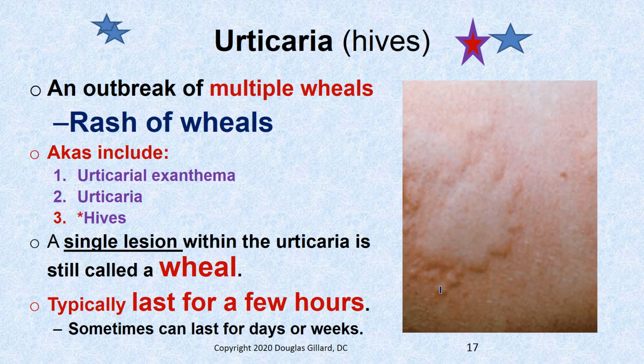So here you could see these little ones right here. See, they're starting to coalesce together into this big one. So you can have kind of this rash of wheals. So you have this all over, or over a good chunk of your body, this bunch of wheals, that's called urticaria. So a rash of wheals, and they don't have to coalesce into one either. They can be all over the place. That means you have multiple wheals on your body.